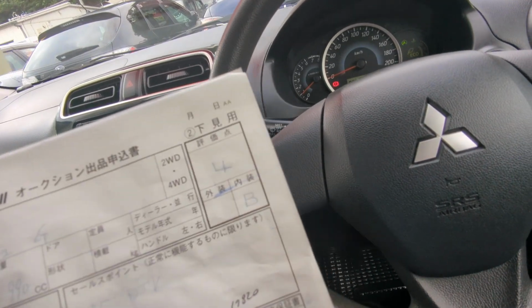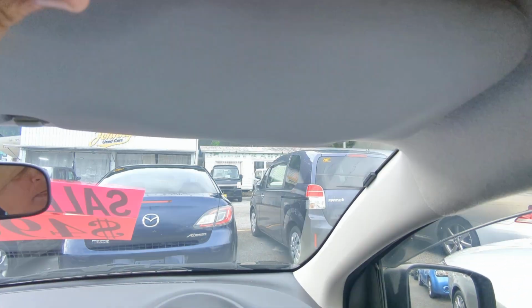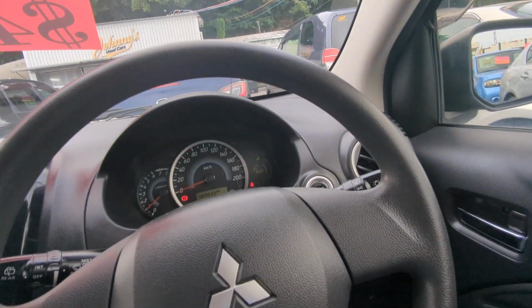And some dealers will try to discredit this auction sheet. Stop by, we'll explain why. So it's graded 4 from the auction with a B, overall grade of B for the exterior and interior. So it's a really good car, graded car, very clean, and that's going to be up here on the sun visor on the driver's side.